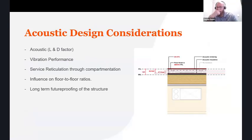The acoustic design as well was very important for this building because it also played into the service reticulation strategy. And of course, from an architectural perspective, it played into the idea of floor to floor ratios. Here we ended up having a raised floor. So that allowed us to do some low-level reticulation of services, which gave a very flexible floor plate for future use. So we can go on from adjusting the internal fit out many times over with different tenants over the years. So we had floor-mounted GPOs.